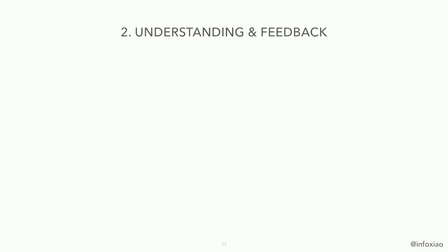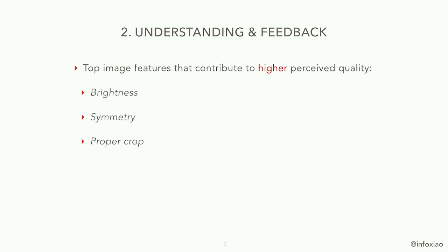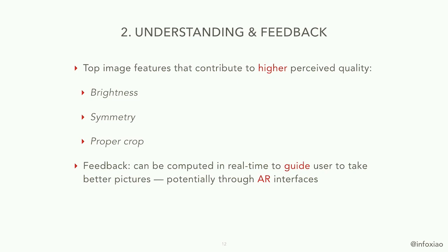Second, in addition to prediction, we also want to gain a deeper understanding of the factors that predict higher image quality. To do that, we resort to vintage or classic computer vision techniques to extract features that are easily understandable, such as brightness and contrast. We threw everything in a linear regression model to identify the most important features that lead to higher perceived quality. We showed that three main factors, brightness, symmetry, and proper crop, lead to higher trustworthiness. These features are interesting because they can be computed easily on device and potentially can guide users to take better pictures in real time and provide them feedback through potentially novel user interfaces such as augmented reality.